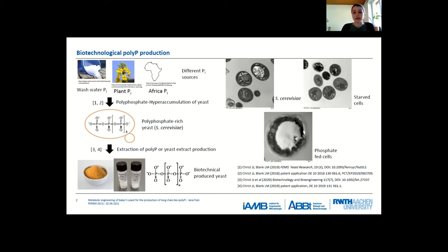On the right side, you can see different steps of this hyperaccumulation. These are electron microscopy pictures. It is really interesting to see that the vacuole, which is the main area in this yeast for the production of polyphosphate, changes structure from the starvation step to the feeding step. The vacuole is more enlarged in fed cells, and it's clearly visible and full of polyphosphate.